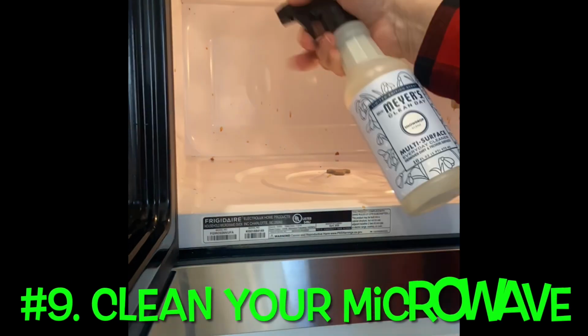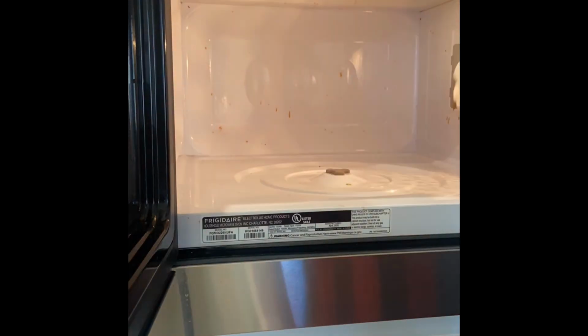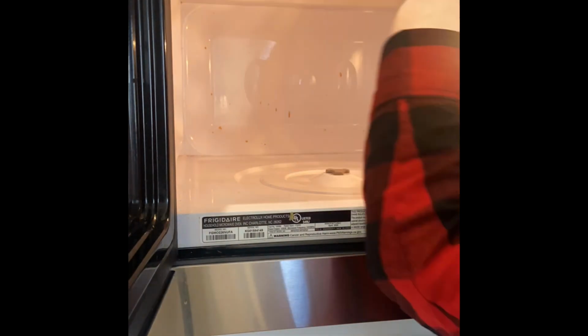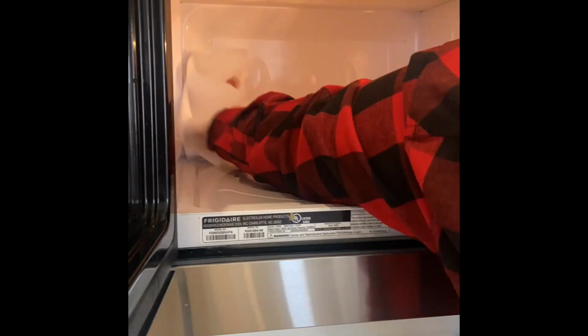Number 9 is to clean out your microwave. This particular day, I happened to be heating some chili in the microwave and I didn't use a cover, and wouldn't you know, it started just popping and splashing everywhere. So I had a huge mess to clean up.